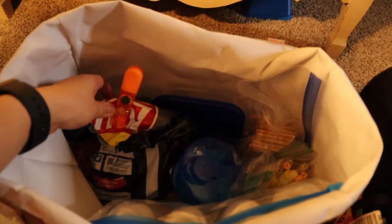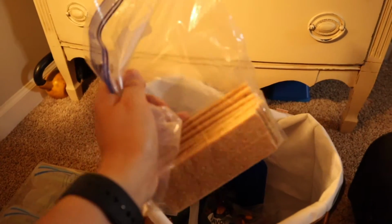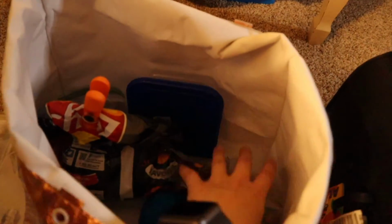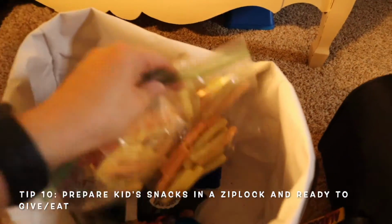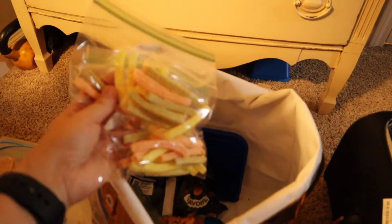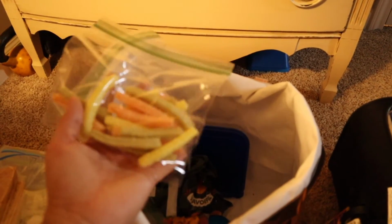And this is my chips, the Lay's barbecue, put in a Ziploc. And this is crackers. I can give one each to my son, so that's why I just put it in a big Ziploc. And what else do I have? I have vegetable straws. I put them already in separate small Ziplocs. Hang on, let me focus that. Okay, it's very convenient and easy that way, so I can just give one Ziploc at a time to my son.